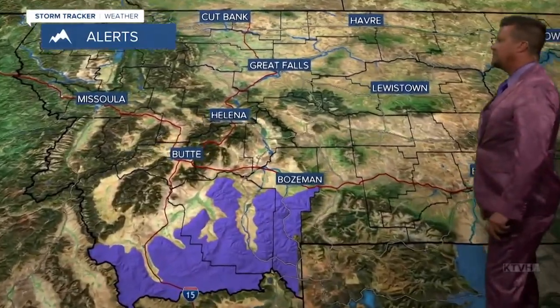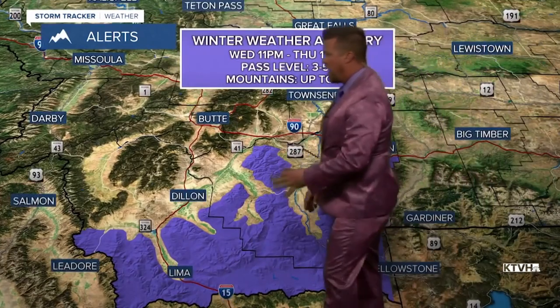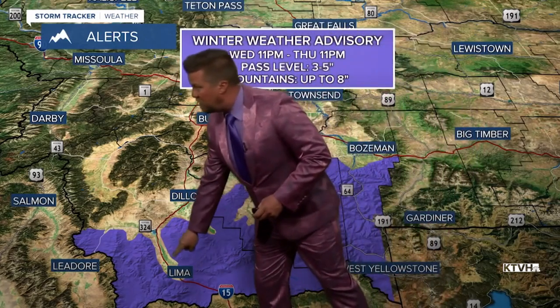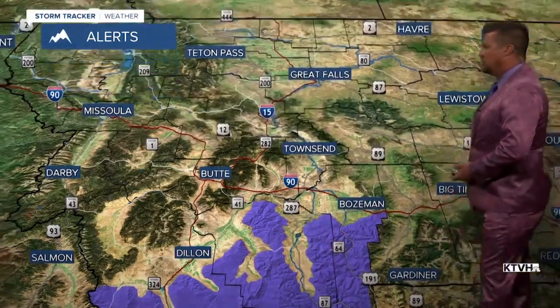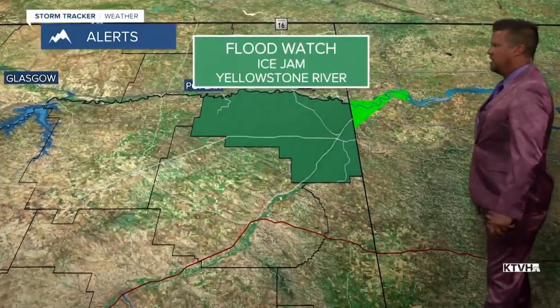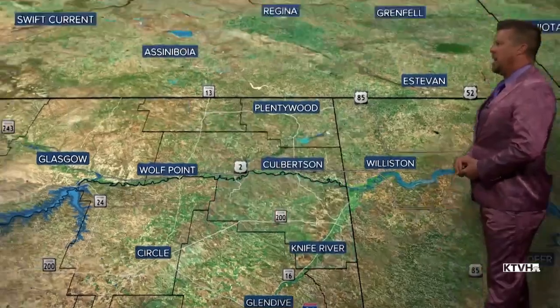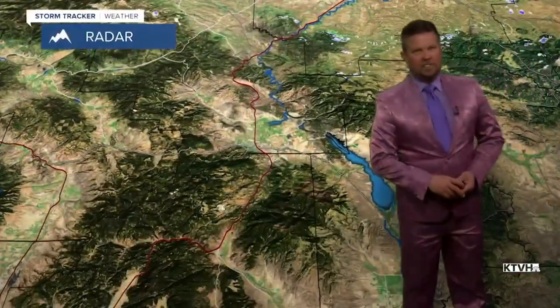Weather alerts, winter weather advisory, higher terrain of southwest Montana. This does include the mountain passes. So if you're heading up over Monida Pass late Wednesday night through the day on Thursday, it is going to be very snowy there, into eastern Idaho as well. Reynolds Pass up there around Big Sky as well. And then a flood watch continues for an ice jam on the Yellowstone right near Sidney.